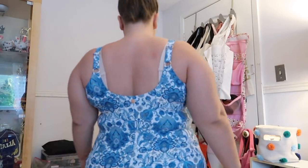And then I would do it up a little bit tighter on the back. And it's got all this beautiful ruching in the tummy here. And it crisscrosses. Got this nice little crisscross. But I just feel comfortable in it. I feel secure in it. The fabric is thicker. It is quality. It's not gonna fall apart.